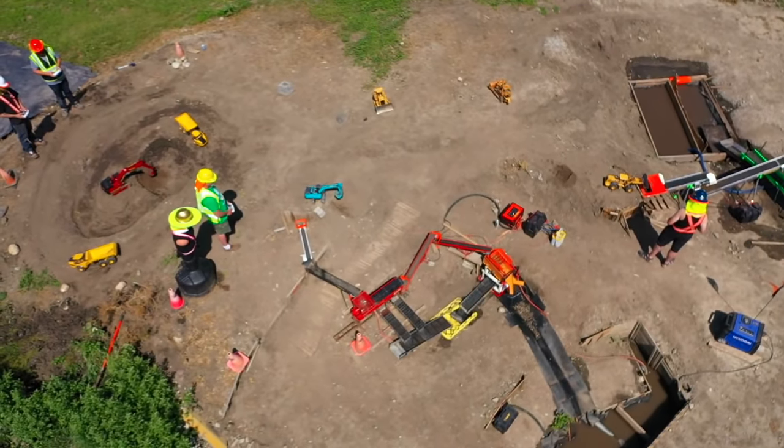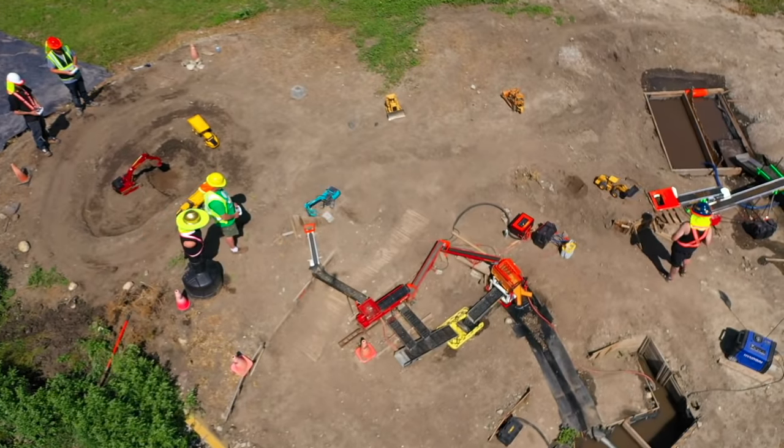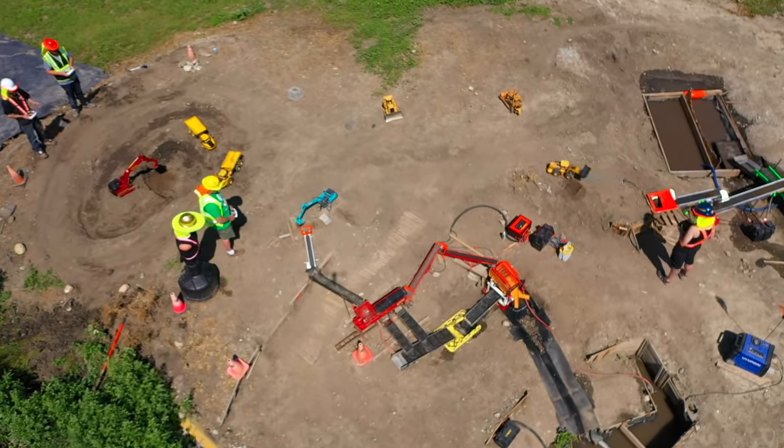He's just gonna feather it in there, giving it plenty of time to get to the faster conveyor on the other side.